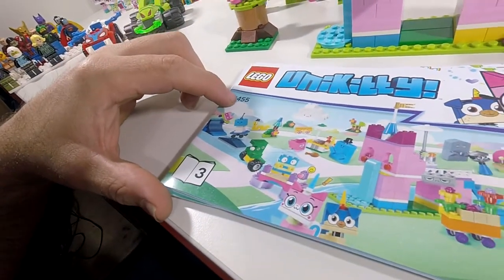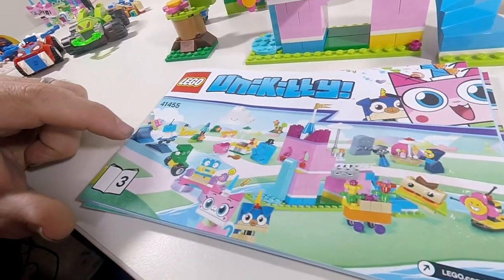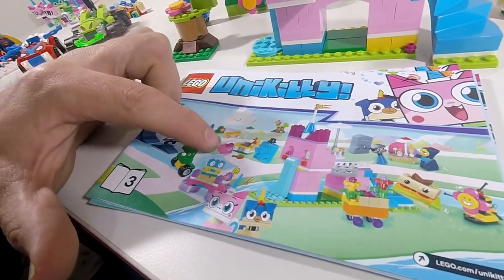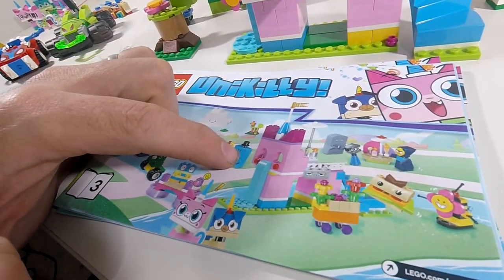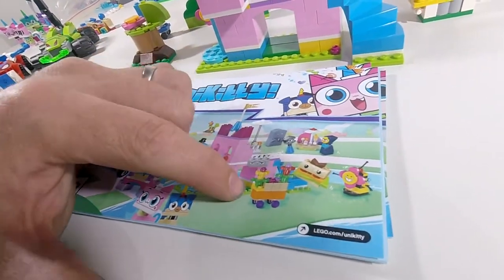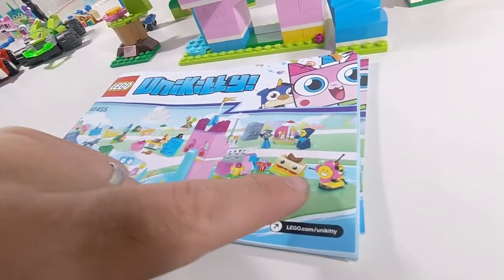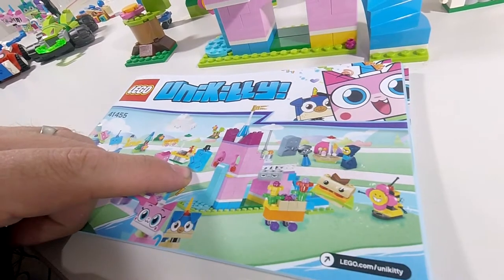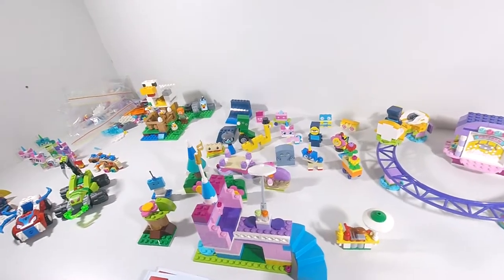Which is set 41455, which is the main box of the UNIKITTY. We have the skate ramp, we've got all this guy, we're missing this blue guy here, we have all of this part, we've got all of the big kitty, we have this cart here, we probably do have the little bricks inside, we don't have this brick, and that's it. So we're basically missing this blue guy here, and we're missing this brick here. So as you can see, that's it all there.